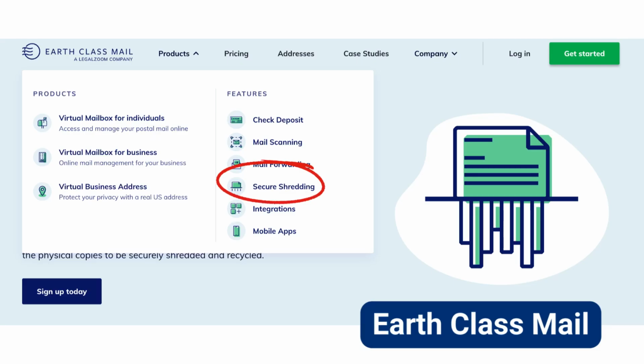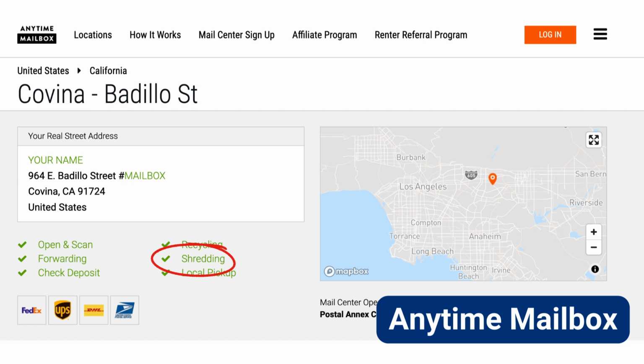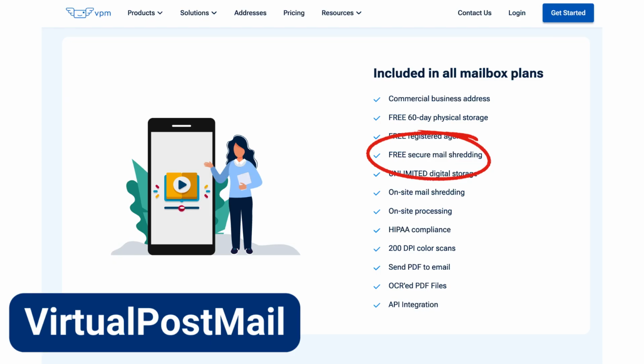Earth Class Mail. Yes. Mail shredding is done in-house and does not use any other third-party company. It's offered for free with all plans. Traveling Mailbox. Yes. Your mail is shredded with a mobile shredding company that will shred on-site under supervision. Anytime Mailbox. This will depend on the location and the mailbox owner. You'll have to call and check with the location you're wanting because services vary. VirtualPostMail. Yes. Mail shredding is free for all locations and shredded on-site using a mobile shredding service under supervision.